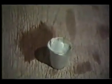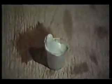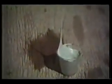Here, ice cream in a plastic cup. Finally, a 70-pound cannonball.